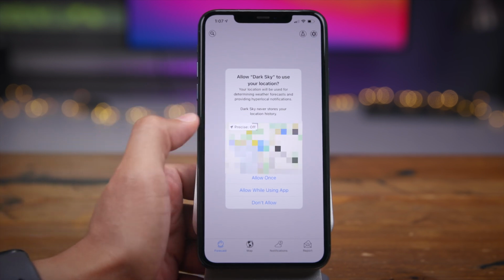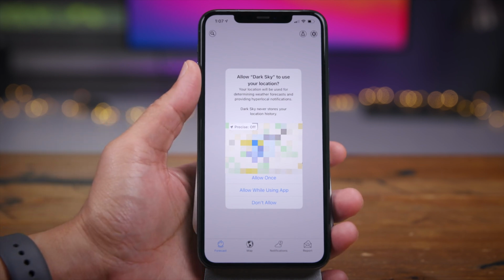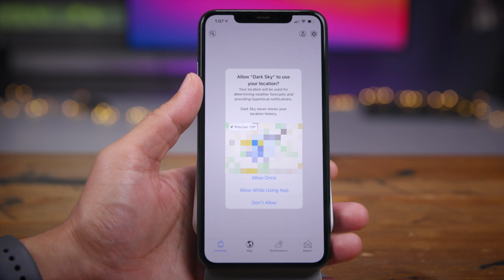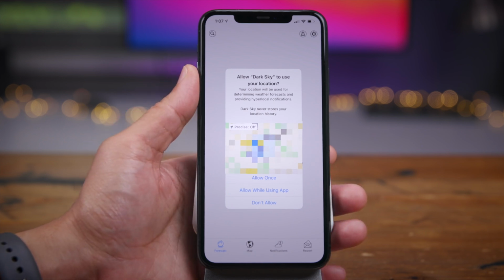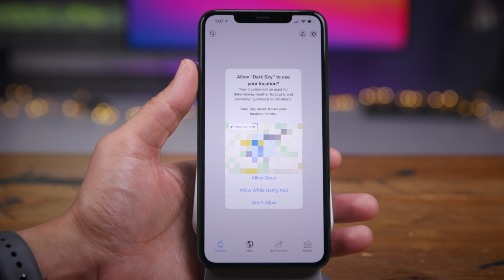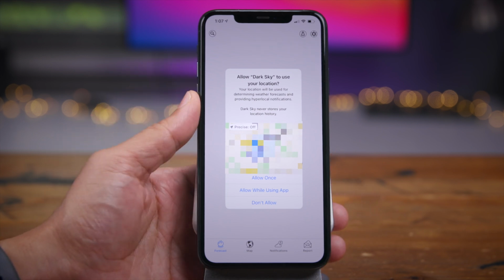So it's just nice to have the option not to be tracked directly where you are and just give an approximate location. For instance, I think this is perfect for websites that just want to know like what city you're in. You don't have to give them your exact street address or whatever. You can just tell them where you are in an approximate sense. And that is super nice for privacy in iOS 14.